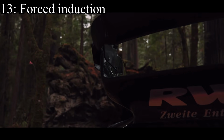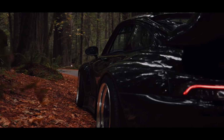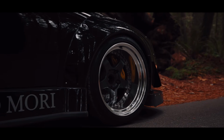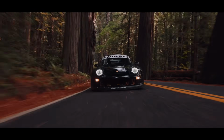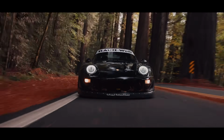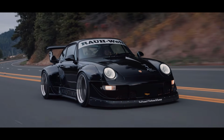Without further ado, let's get right into it with number 13. And that, my friends, is any form of forced induction, whether that's supercharger or turbocharger or procharger or whatever it may be. Forced induction on that bad mother chamber. This is what I meant in the intro: obviously only a very small percentage of car guys are actually going to do the bigger ones to their cars, so they're at the bottom of the list, because this is not something I would say every car should do.